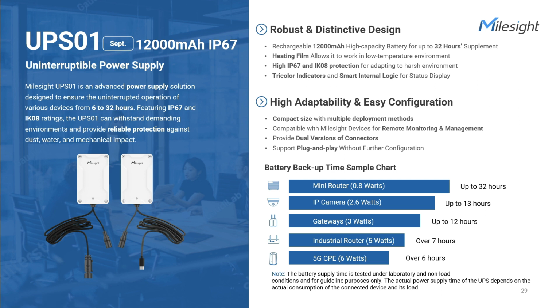The Milesight UPS is a high-capacity power supply unit with input DC and output Type-C or M12 interface. It provides power supply for Milesight industrial cellular routers, LoRaWAN gateways, and sensing cameras. The built-in 12,000 mAh extended battery life of up to 32 hours makes it an ideal solution for scenarios where consistent access to power is challenging.